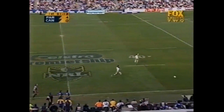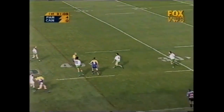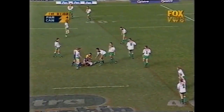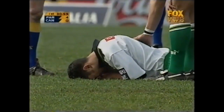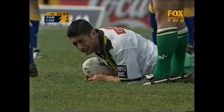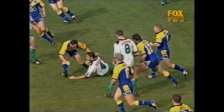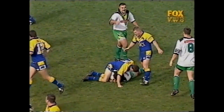Here's from the restart. They've gone for the kick for touch, trying to get the loosened feed. It doesn't come. And the Raiders have picked it up. They've tried that on the odd occasion. Sometimes it works, sometimes it doesn't. And Jamal Olisi's hurt in this tackle. Doesn't look too well there. And a shock tactic there by the Eels, wanting to kick the ball after the 20-metre start. But he goes down. Just go to the back and get it fixed up.